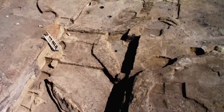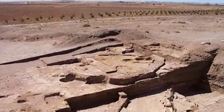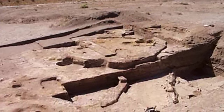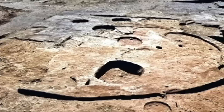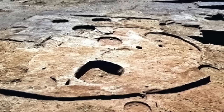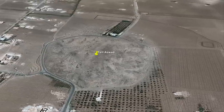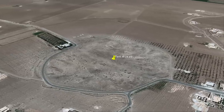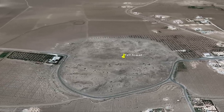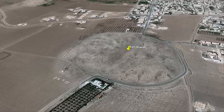Tell Aswad was discovered in 1967 and was first excavated in 1971 and 1972. A second period of excavation took place 30 years later, between 2001 and 2006. Tell Aswad is a site with 18 archaeological levels, each representing a complete episode of village occupation. But although there are 18 levels, the site can be broadly subdivided into three main stages. The early pre-pottery Neolithic B, between 10,700 and 10,200 years ago, the mid pre-pottery Neolithic B, between 10,200 and 9,500 years ago, and then the late pre-pottery Neolithic B.